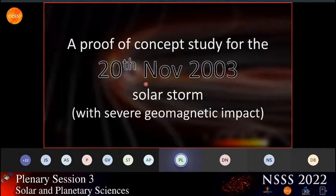So in this particular presentation, I'm going to show you a proof of concept study for the 20th November 2003 solar storm. It had a severe geomagnetic impact.